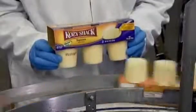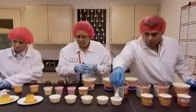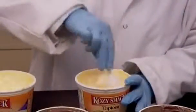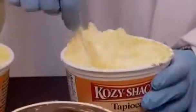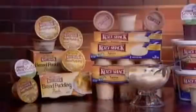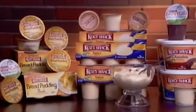A worker pulls off 1 pack of 6 and sends it over to a panel of testers for an inspection and taste. They examine the pudding for color and consistency. They also taste a little from each production batch to confirm that it's sweet enough, that the tapioca beads are the desired texture, and that it meets all other quality requirements.